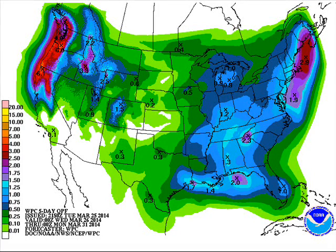This goes through Sunday evening at 7 o'clock, showing most of the precipitation will be across the east and along the northeast coast. The Pacific Northwest, around here, may be seeing precipitation up to a half an inch.